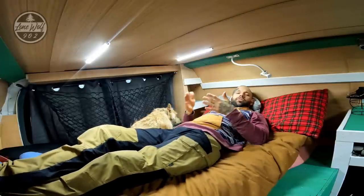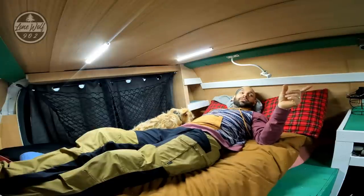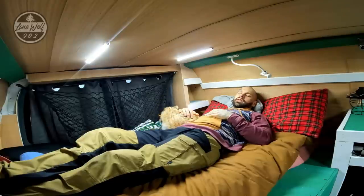So now I've got all my foot room. And I think I'm gonna leave the front curtains open by the driver's seat and passenger seat for now. And later on this evening, I'll close those, which will really help lock in a lot of the heat. So let's start relaxing.